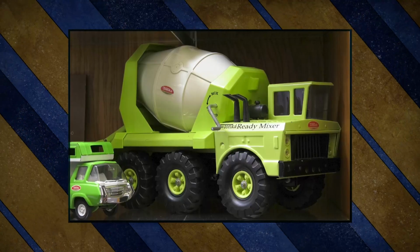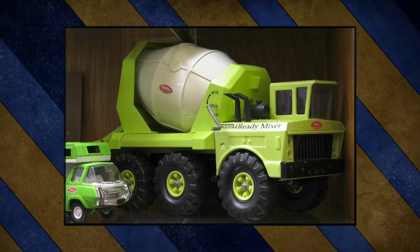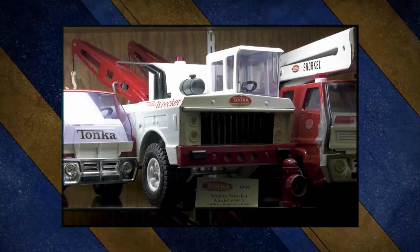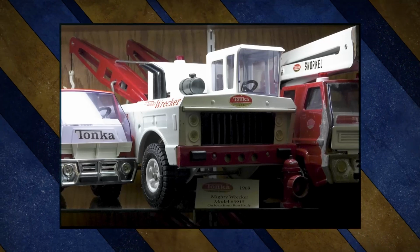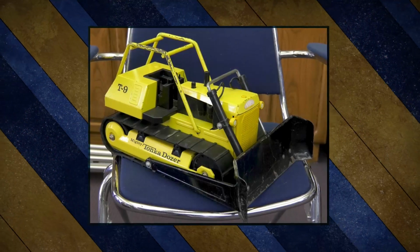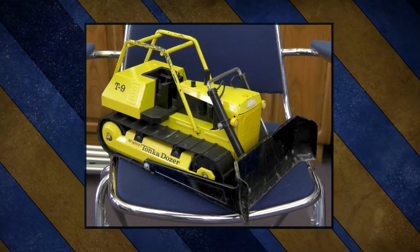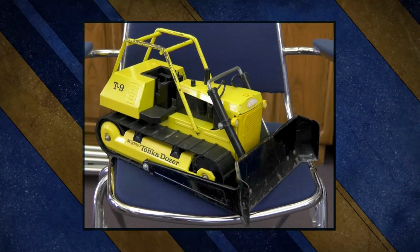So looking over my shoulder, I was the designer of the mighty mixer, the designer of the twin boom wrecker. That didn't start as a wooden model. I just went from scratch with that. And then the mighty dozer that's around the corner, we called it a T9 because it was actually a copy of a D9 Caterpillar. So I always tried to mimic as close as possible the real thing.